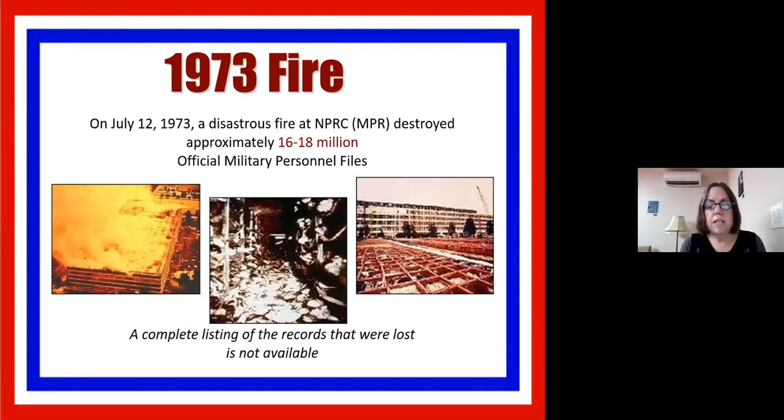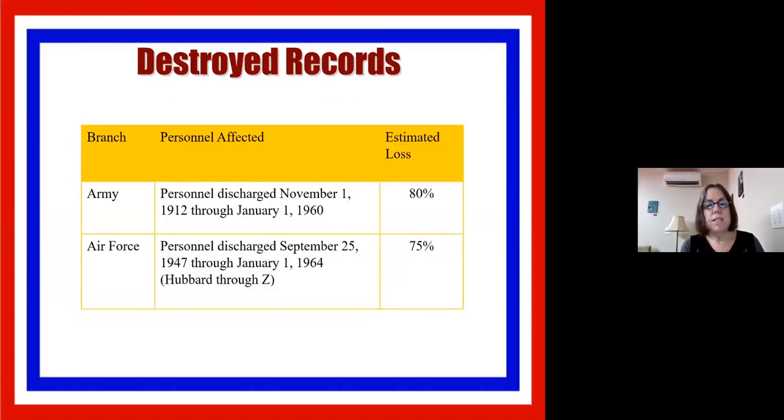Now, the thing that makes especially World War II records very complicated was that in 1973, there was a huge fire at that facility in St. Louis. It destroyed anywhere between 16 to 18 million files, but there's no complete list of all the records that were lost. These were the service records, and I will show you which branches were affected and how severely, and what you can do to maybe still find something in this disaster.